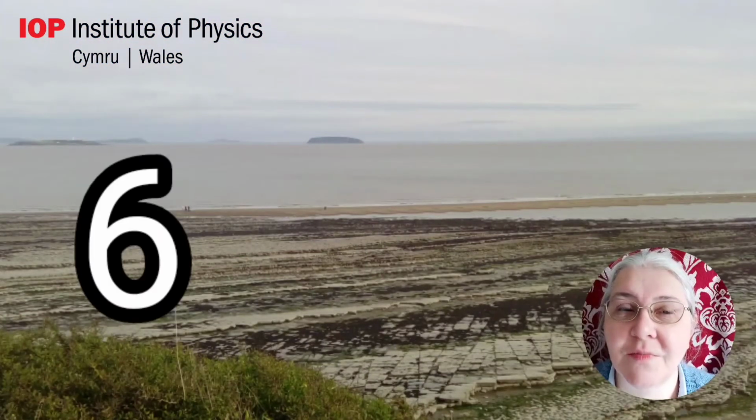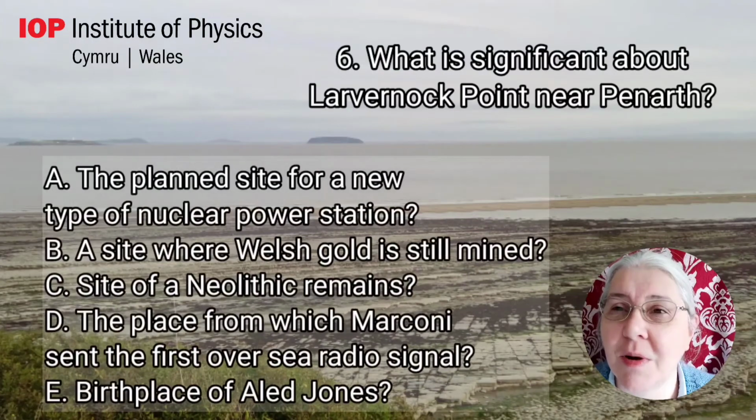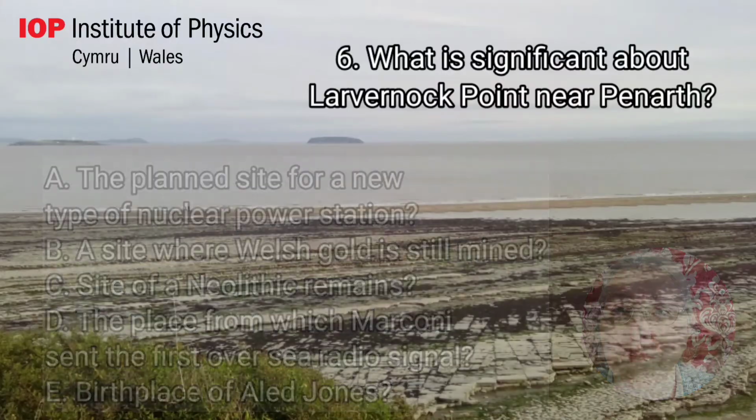Question number 6. What is significant about Lavernock Point near Penarth? Is it A, the planned site for a new type of nuclear power station, B, a site where Welsh gold is still mined, C, the site of Neolithic remains, D, the place from which Marconi sent the first oversea radio signal, or E, the birthplace of Aled Jones?